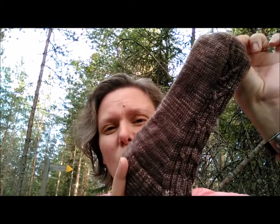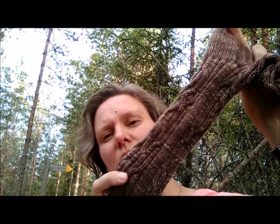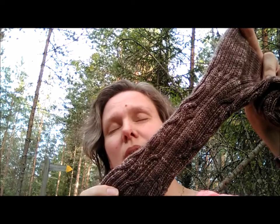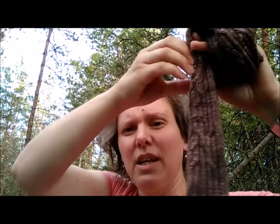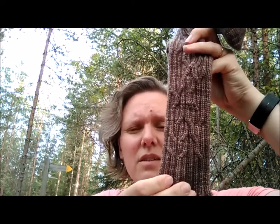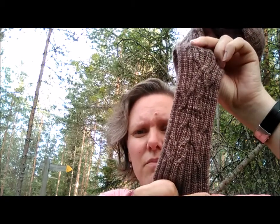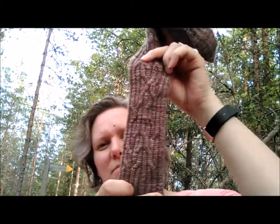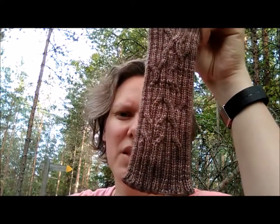This is a size small, but as it happens, they are a bit big for me, and my size is 38 European. His foot is a bit smaller than mine, so they won't be for him either. We'll see who gets them. My husband's is a lot bigger, so they won't fit him.